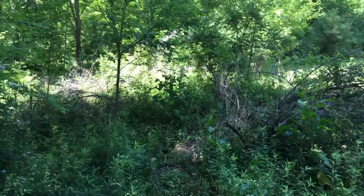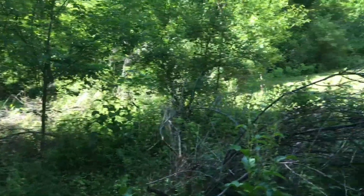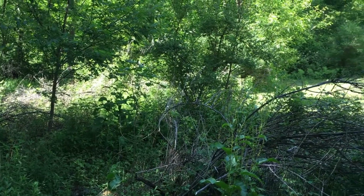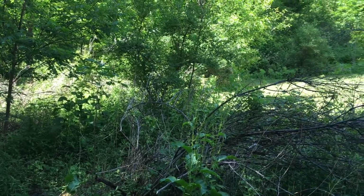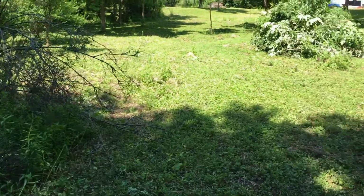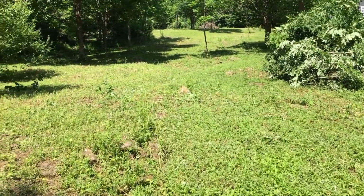But I've already once run the brush mower back and made a line all the way back there. It was a total pain in the backside, but I just followed my flags as best I could. I weaved around trees and rocks and stuff like that, but at least got all the way up to my corner and then all the way up to the top of the driveway, just so I could get an idea of what would be considered part of that 4 acres and what wouldn't.